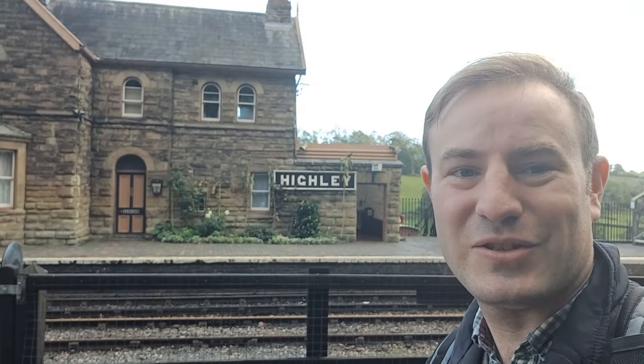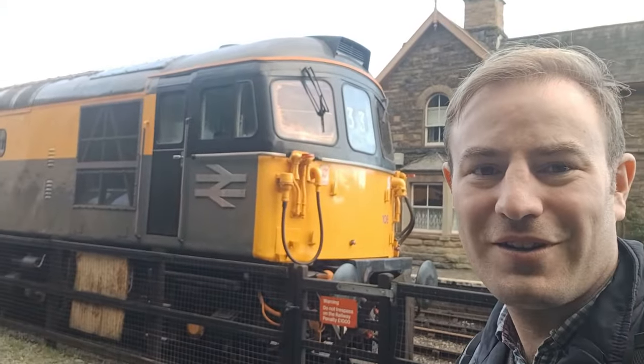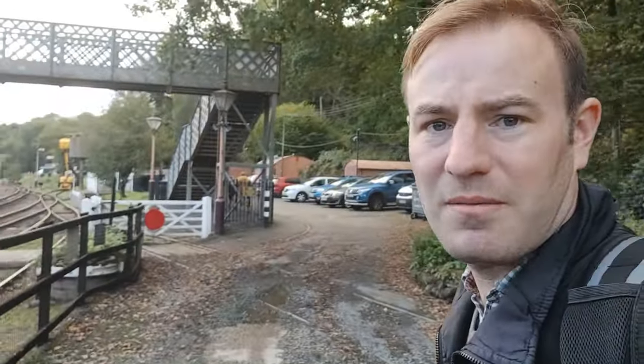As the Flying Pig steams off towards Bridgnorth, you can clearly hear her climbing the bank. We're going to have a look at the Engine House Museum. Good to see a class 33 here. Always like class 33s. The Engine House Museum is just over here, past the bridge.